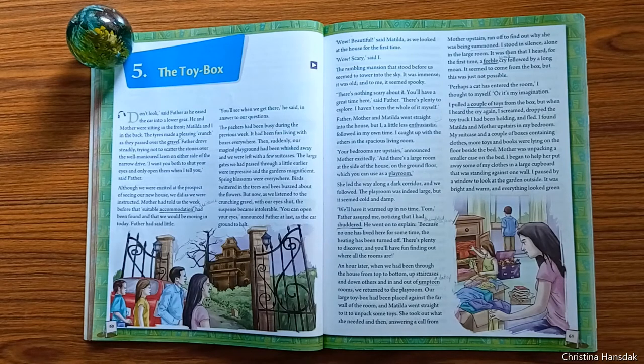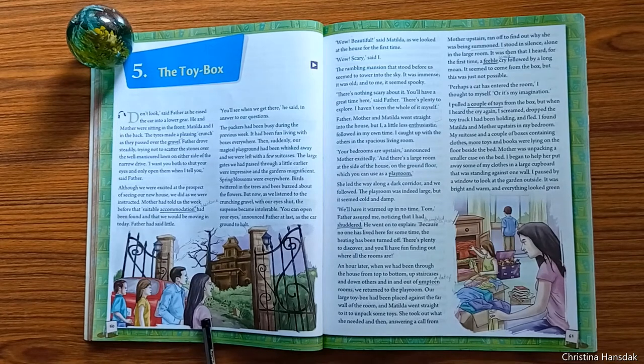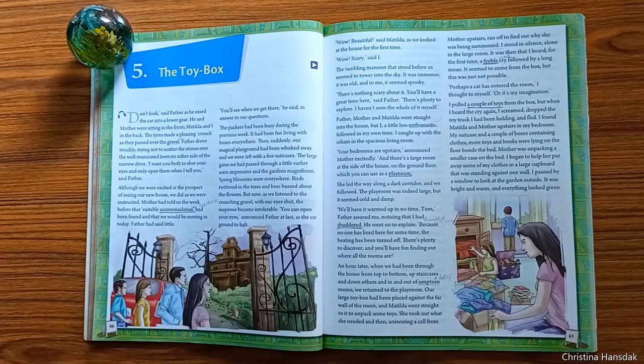So, let's step into the lesson, The Toy Box. Matilda, Nicholas, and their mom and dad are supposed to move to the new house today. And the duty of the dad is to take his family to the new house. So he takes out his cab and gives each of them a particular seat to be seated.